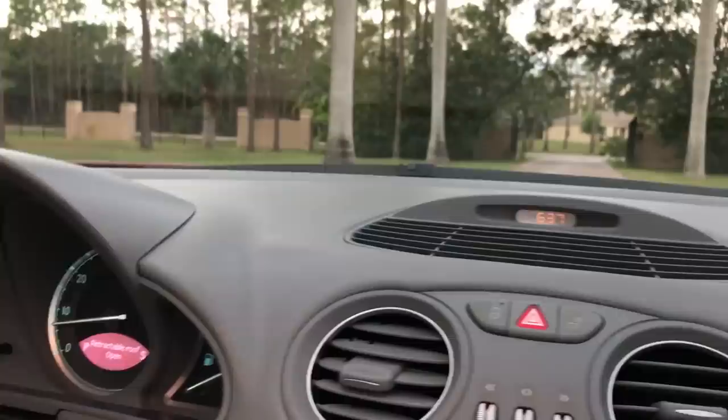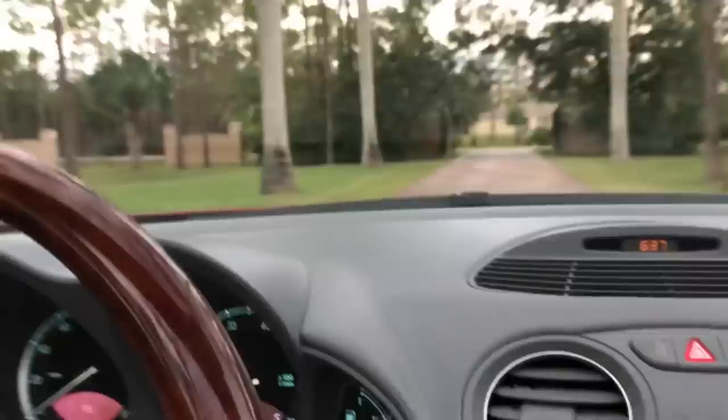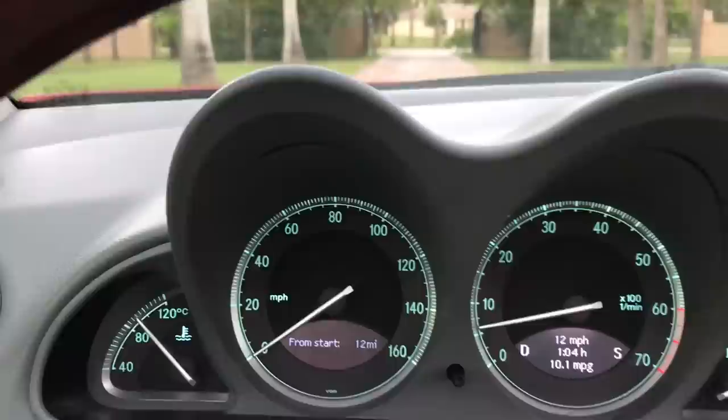Right. I'm going to leave those windows up just for less wind. All right, sorry about this. I'm going to get myself situated as Peter tries to put his seatbelt on over there. I'm going to hold the camera. All right.